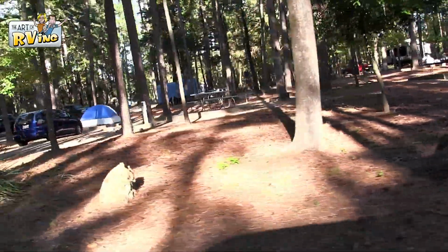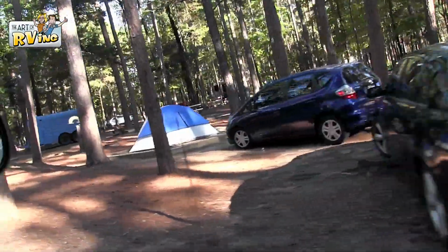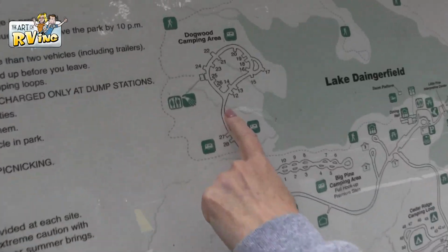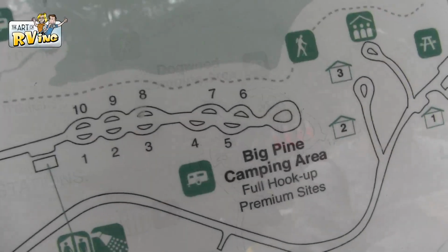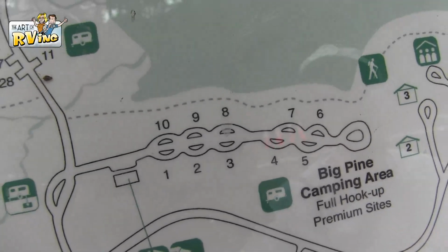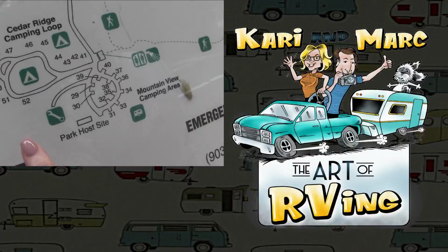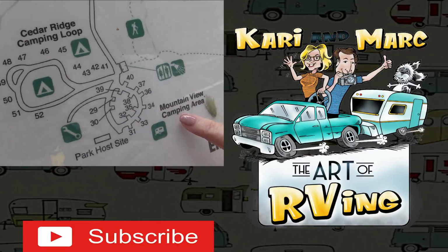I'll just kind of give you an idea. I think there's 4 main camping areas. We'll try to remember and show you on the map. So here's the Dogwood camping area. It's Big Pine. We were telling you they're all pull-throughs, which is awesome. There's only 10 of them though. I think they stay booked quite a bit. The Cedar Ridge and Mountain View are really close to each other. Cedar Ridge is only tents and Mountain View is campers.